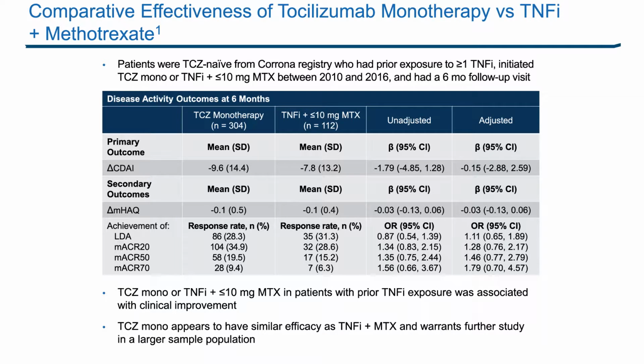Well, as it turns out, and I'm giving you the numbers here to look at, regardless of whether you failed one or more than one TNF inhibitor, both of these strategies were pretty decent. Both groups had improvement in CDAI and functionality by MHAQ, and about a third achieved low disease activity over this 6-month period of time. In adjusted models, both of these appeared to be pretty comparable, no palpable differences.